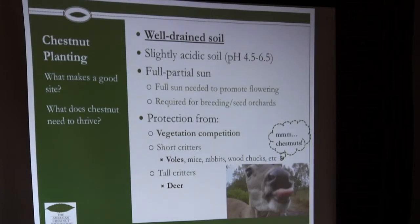For any chestnut planting, we want well-drained soil. If you plant chestnut in a wet site, it will die. Seen it happen. It happens. Don't plant chestnut in a wet spot. Slightly acidic soil is good. pH of about 5.5 seems to be kind of the sweet spot, but anywhere in the 4.5 to 6.5 range seems to work out okay. Full to partial sun, if you want the trees to flower, they need a lot of sun. They won't flower in the shade. So for breeding purposes, we really need open sites that have access to sunlight.